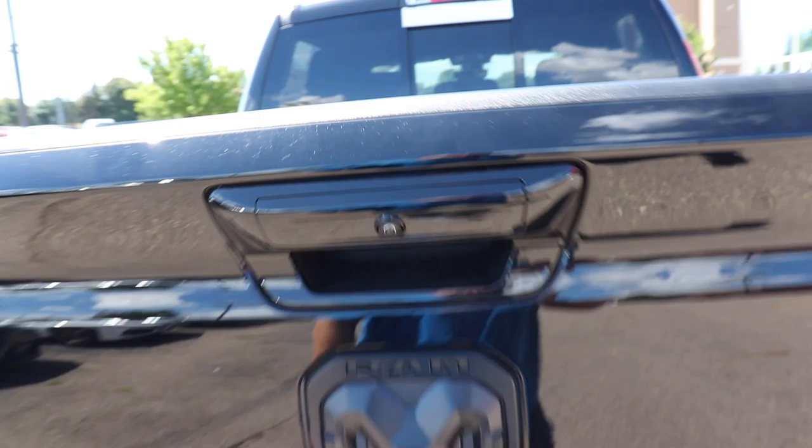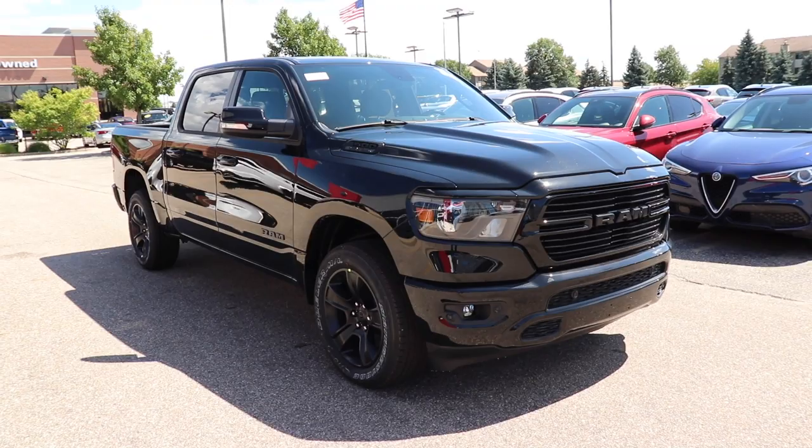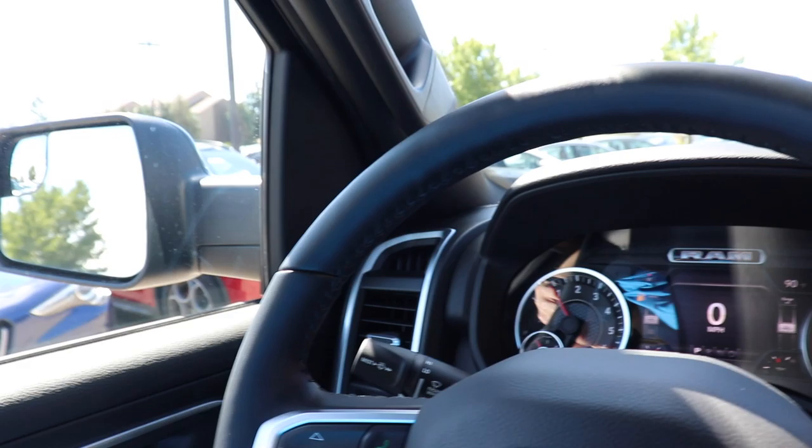Really, really unique package with the halogen headlights and the LED taillights. Massive, massive crew cab. This thing looks really sweet. Let's take a closer look at the interior. So there are some new features in terms of interior with the 2020s versus the 2019s. I will point those out once we get to them.